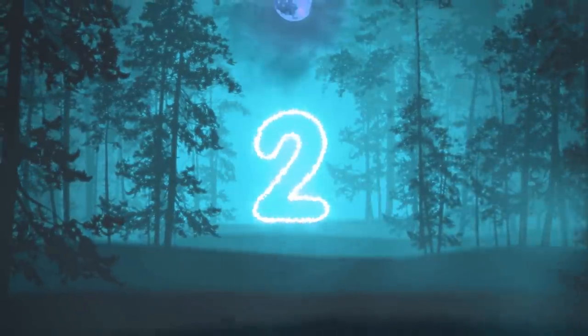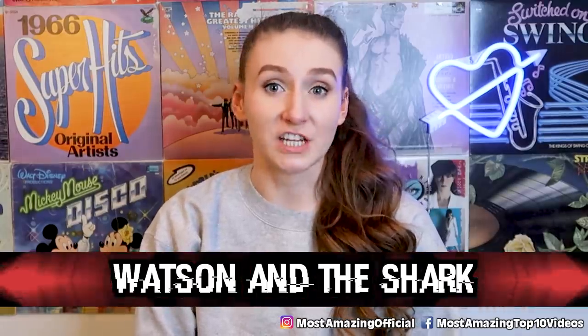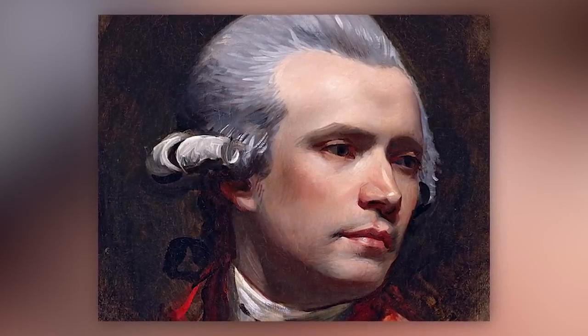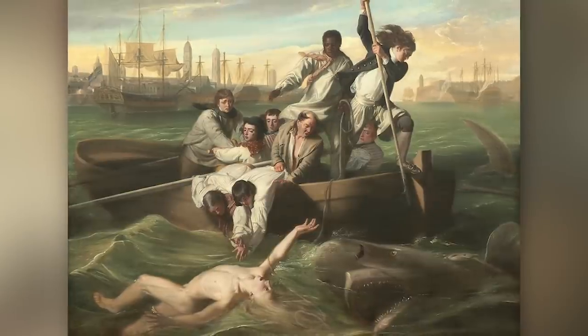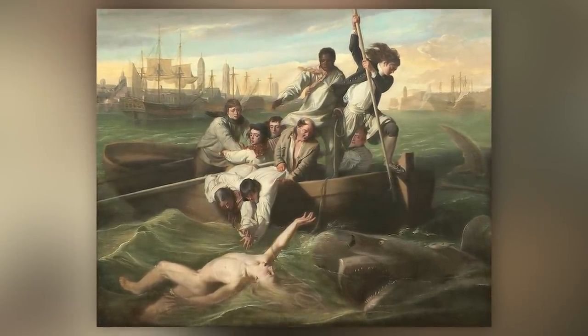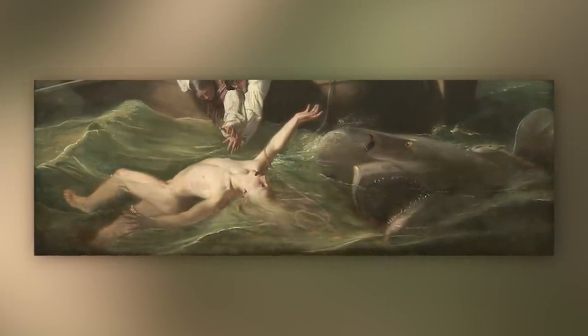And at number two, we have Watson and the Shark. This painting is a depiction of a real life tragedy. It was created by John Singleton Copley in 1778. Basically, back in 1749 in Havana, Cuba, a visitor on the royal consort was the victim of a brutal shark attack. He lost his leg in the attack and was badly injured. But thankfully, he was rescued. This painting depicts just that, which is very dark.